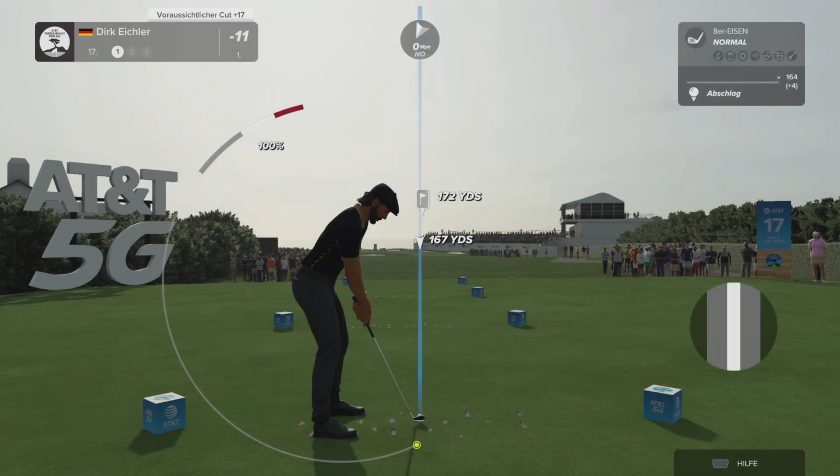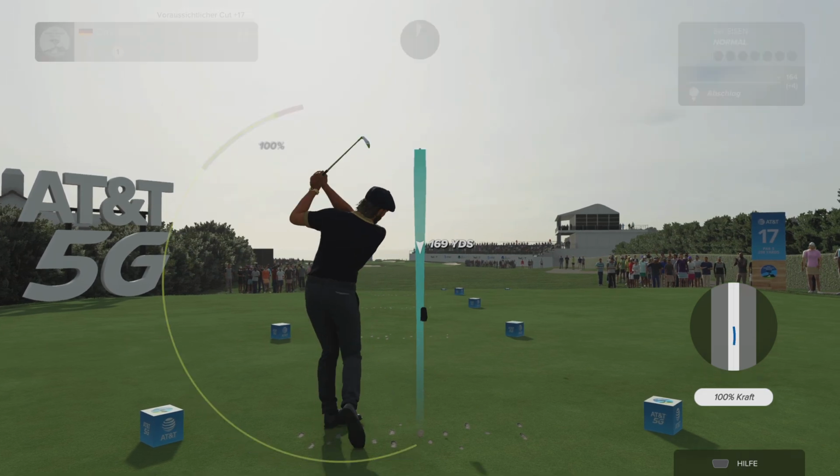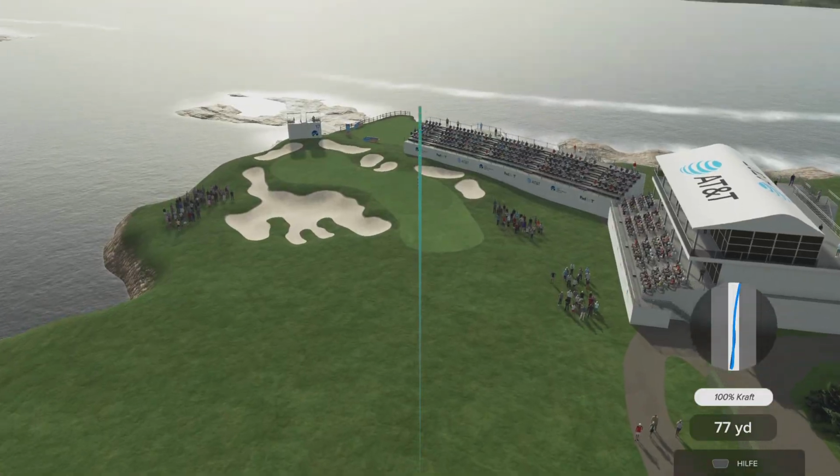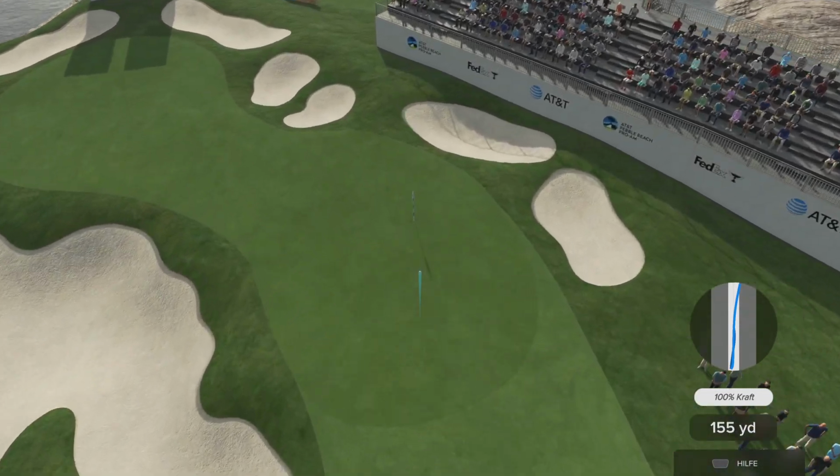Let's head to 7, one of the most famous par 3s in all of golf. Rich. Yes, just over 175 yards on the cart. It's a tale of two greens. When the pin is up front right, it's a birdie opportunity. Back left, find the green, make your 3, and sprint to the 18th tee box.